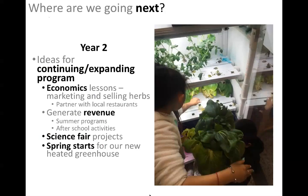I'm sure that I'm going to make more mistakes going forward. But again, I think learning through those mistakes is just fantastic for students to see, to build resilience and take ownership for what we've got going on in our school.